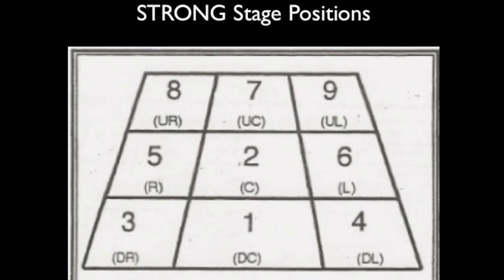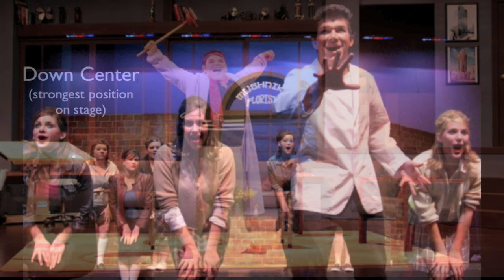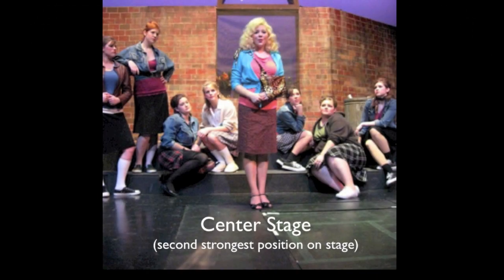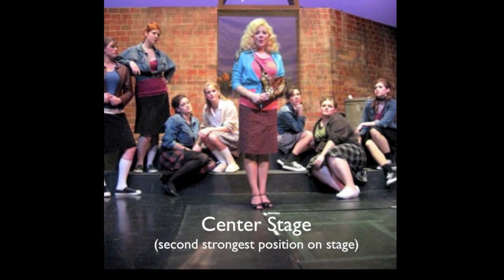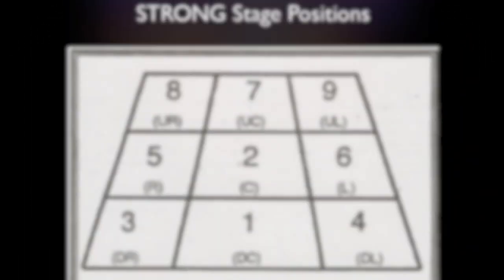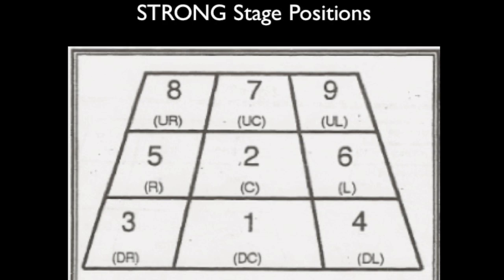On a proscenium stage, there are areas that have stronger focus than others and areas that are weaker. Obviously, down center is the most visible area of the stage and therefore the strongest area for an actor to stand or be. This area is indicated with the number 1 on this illustration. The second strongest place on stage is center stage, followed by down right, and then down left. When blocking a show, directors often use visually strong positions when important lines are spoken, or when attention needs to be drawn to a specific character or moment.